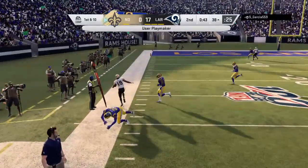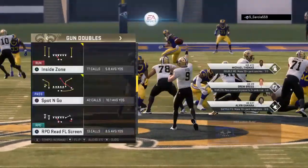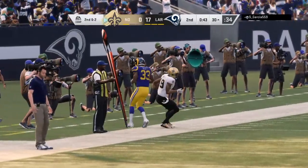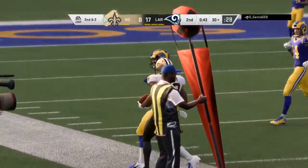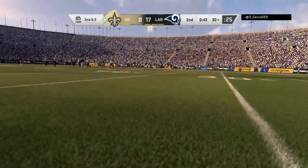This is caught by Ginn, and he'll be out of bounds as he gets it down to the 30 there. And the hitch route is run really well. That jab step off the line of scrimmage by the receiver, which is designed to back up the defender and give him a little bit of space. All you want there, get that space, catch the football, and then make a move and pick up extra yardage. And that's exactly what he got done there.